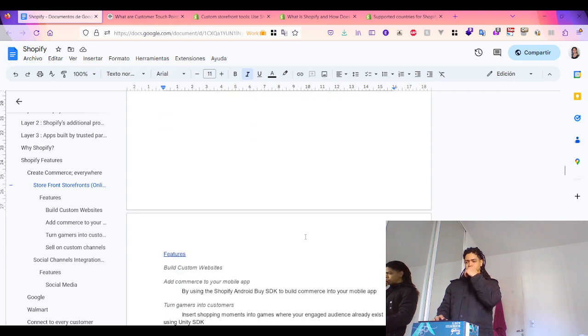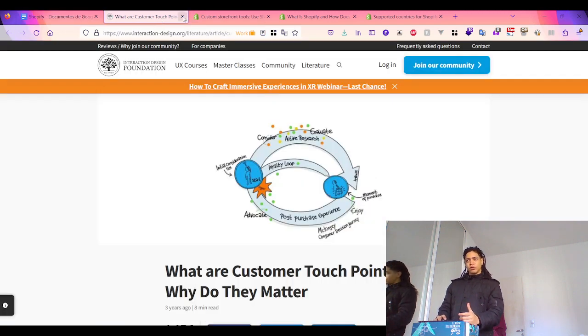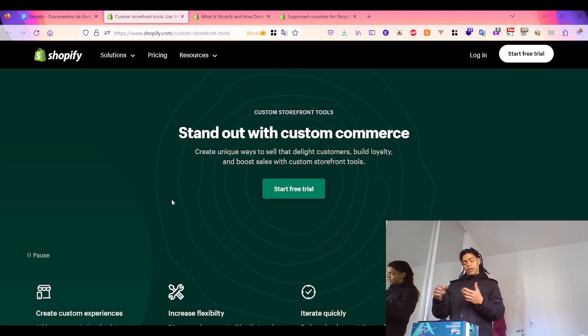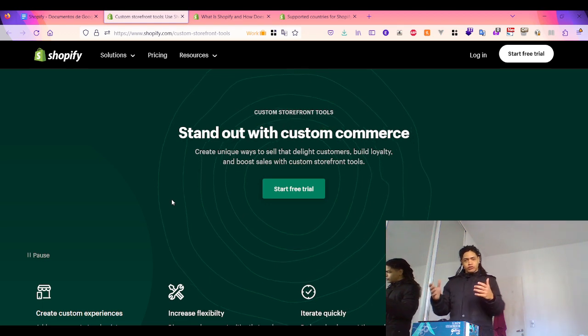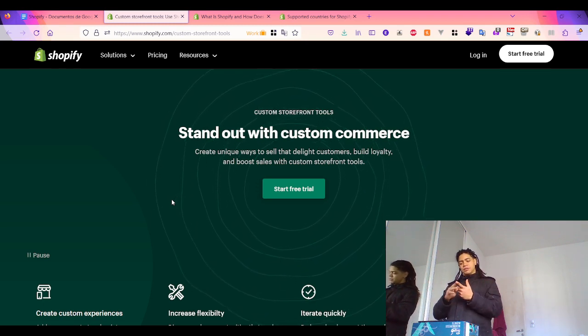So now, knowing what a touch point is, and that storefront after all allows merchants to create unique ways to sell that delight customers, build loyalty, and boost sales with custom storefronts. Because there are several points of interaction, aka touch points, such as the web, the mobile, other service, print media, people, and products.